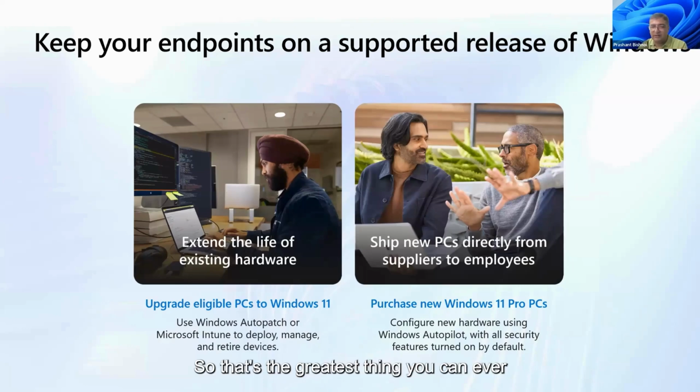So that's the greatest thing you can ever have today with Windows 11. So now that is what I had to share.